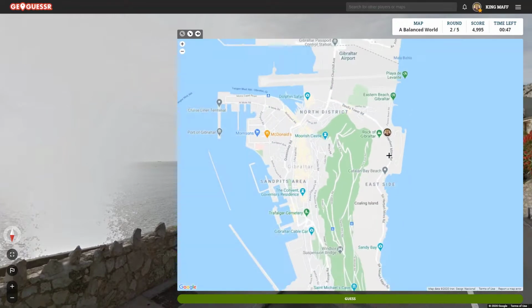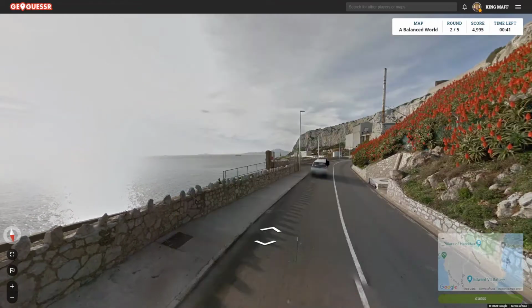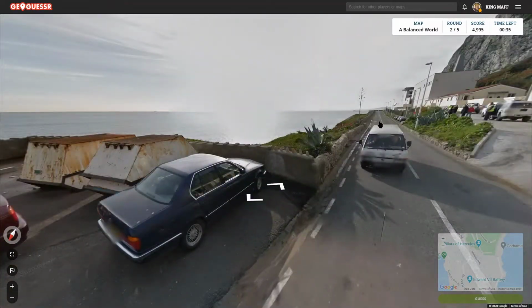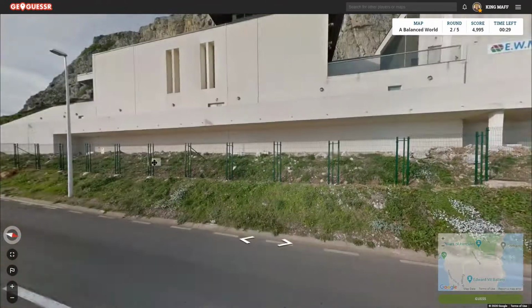I kind of want to say it has to be... Well, it might be down here more. I almost feel like it has to be Gibraltar. I'm losing my mind, because it's either Gibraltar or Malta, and they're not close together. And we haven't exactly had the greatest set of clues.